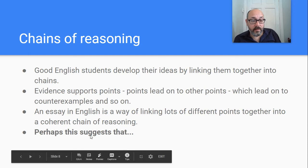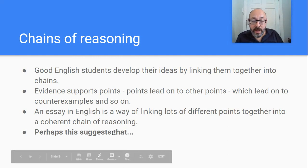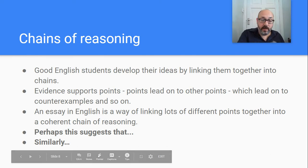You could say, perhaps this suggests that. I love that phrase. I use it all the time. Perhaps this suggests that. I love the word perhaps because it allows for lots of different ways of thinking. It's not just saying this is the only point of view. I'm giving you a point of view or one interpretation, and then I'm going to build on it and give you another one. Perhaps this suggests that. However, it could also suggest that. Similarly is another lovely one, to link ideas. So here's an idea. Similarly, here's another idea.